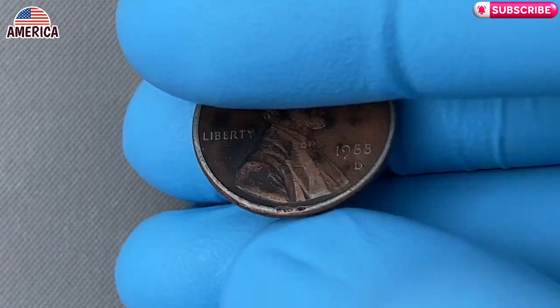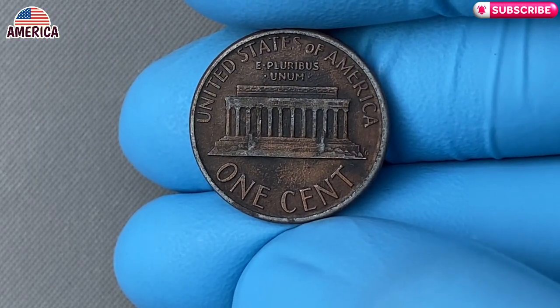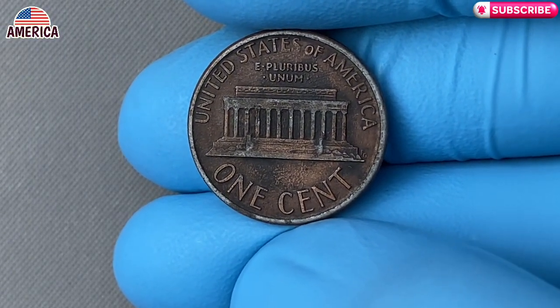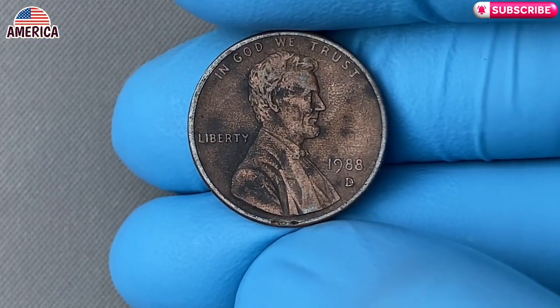If you're lucky enough to have one of these rare 1988 pennies, you could be looking at a significant windfall. Remember, coin collecting is all about the thrill of the hunt and the discovery of those hidden gems. Your 1988 penny might just be the next big find.